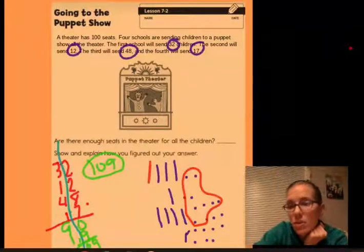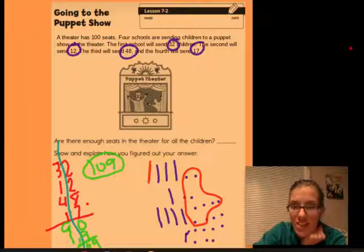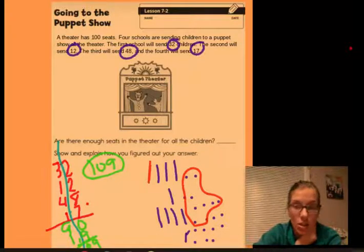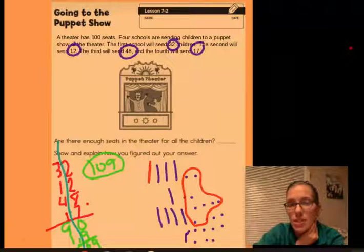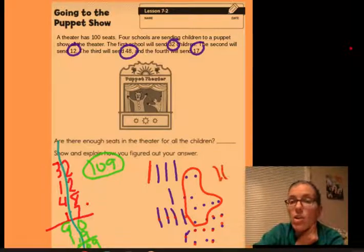And then I'm going to count to see if I can make another 10. 1, 2, 3, 4, 5, 6, 7, 8, 9. Okay, I was super close, but I only have 9, so I can't make another long. So now I'm going to count up my tens. 10, 20, 30, 40, 50, 60, 70, 80, 90, 100. And then count my ones. 101, 102, 103, 104, 105, 106, 107, 108, 109. So we know the answer is 109.